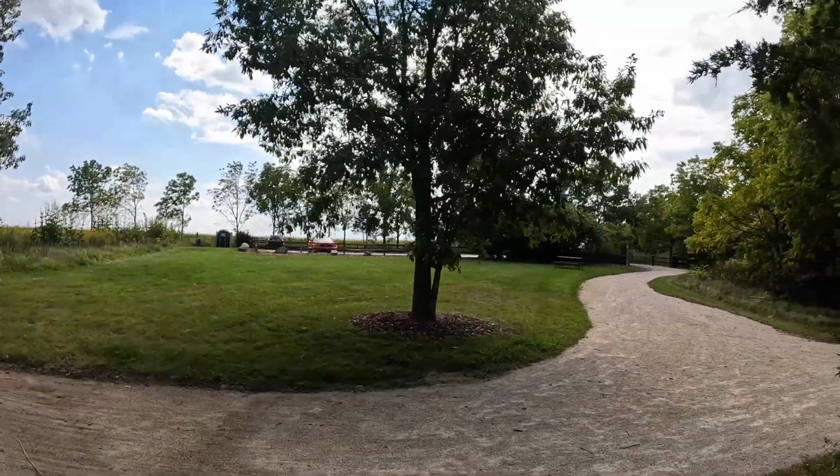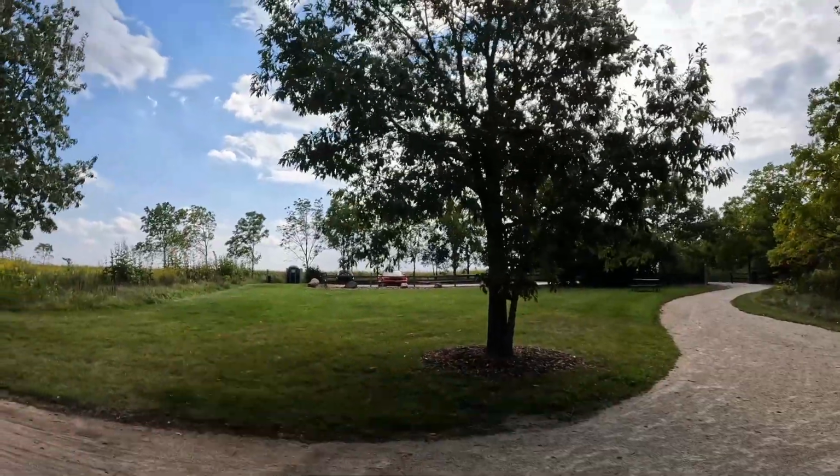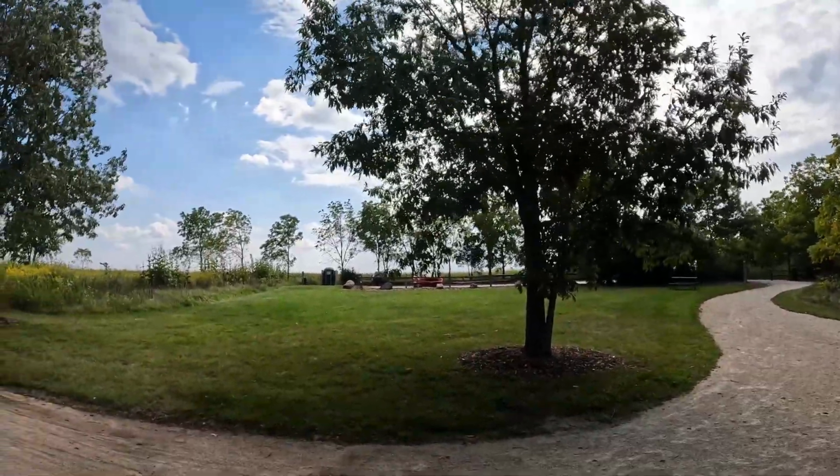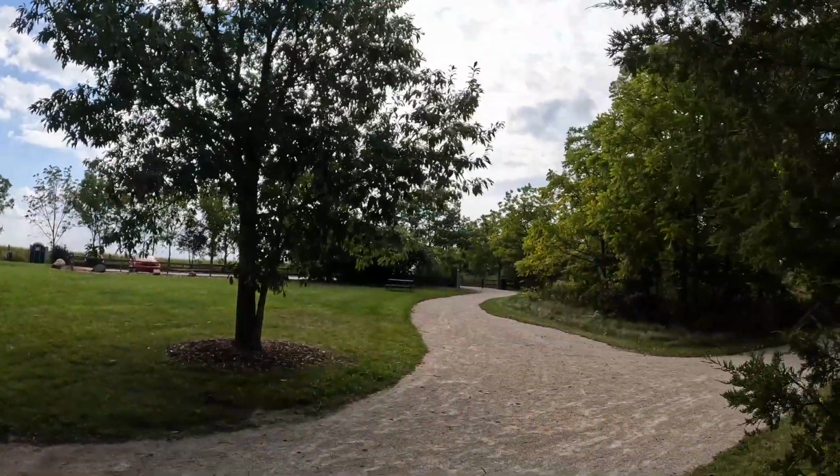Right here at the western side of KC Trail, there is in fact a parking lot here. So you could technically start the loop from this location. They have a porta potty over here. They have a picnic table over this way, garbage can.